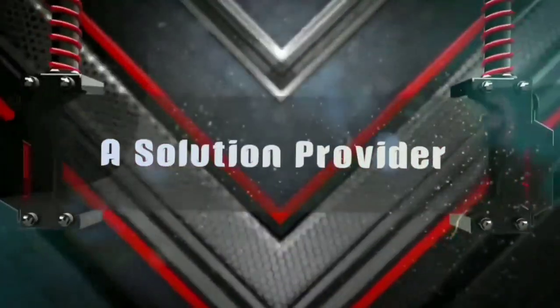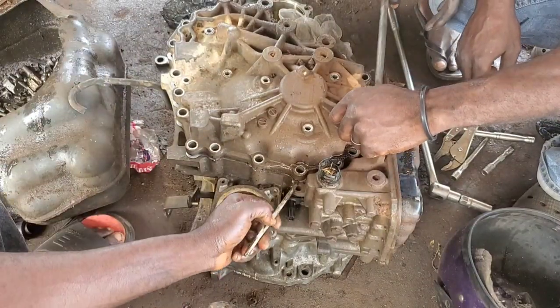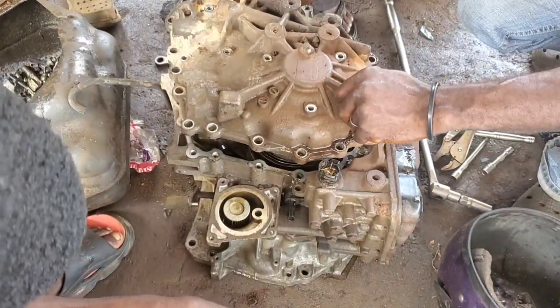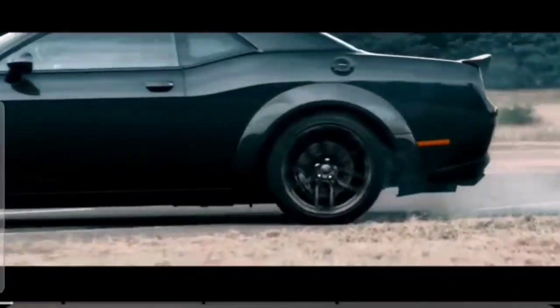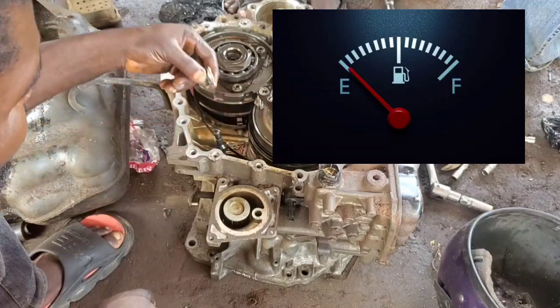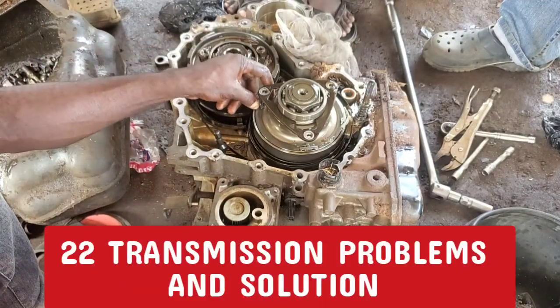Transmission problems can be some of the most expensive and stressful issues car owners face. The transmission is essential for the proper functioning of the engine, as it controls how power is transferred to the wheels. Problems with the transmission can lead to poor vehicle performance, reduced fuel efficiency, and even complete breakdowns. In today's video, we will dive into 22 common transmission issues and solutions.